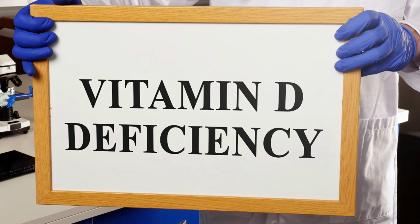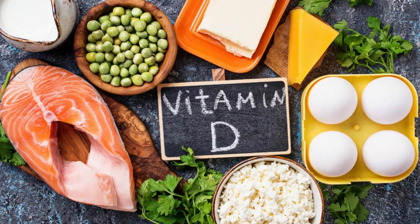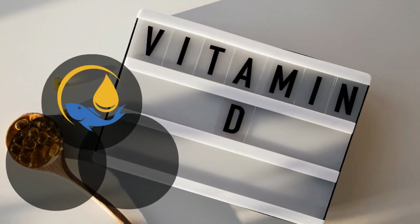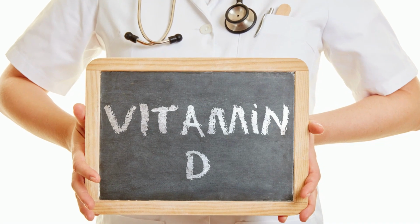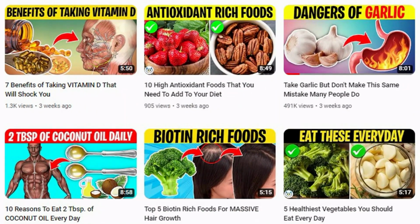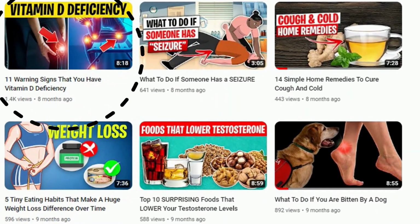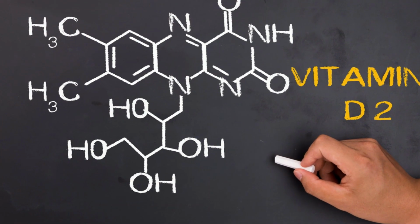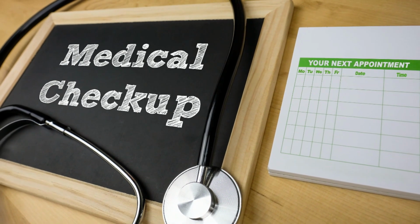So if you are already deficient in vitamin D, taking vitamin D via a healthy diet or supplements can effectively help you shrink an enlarged prostate and its associated risks. Fatty fish, egg yolks, and orange juice are some of the great options to get your daily dose of vitamin D. We also have some videos on vitamin D's health benefits, its best sources, and signs of vitamin D deficiency, so go check them out. But again, experts say that taking vitamin D may help you with an enlarged prostate only if you are deficient in its levels. So you should really get yourself checked before taking vitamin D supplements.